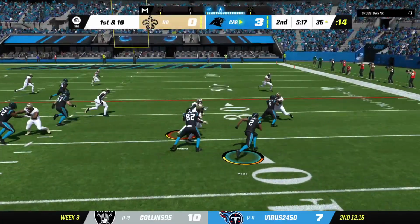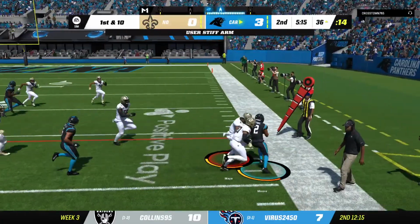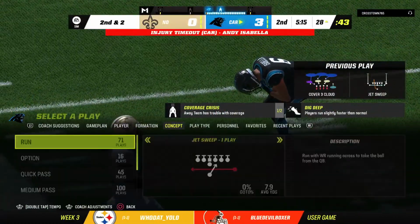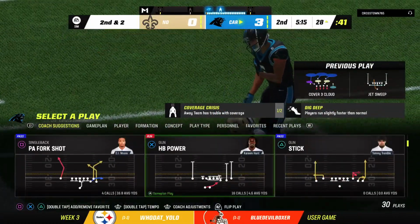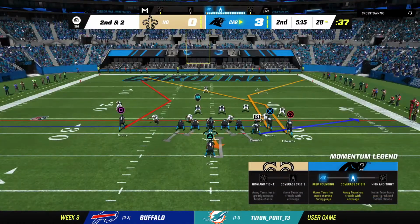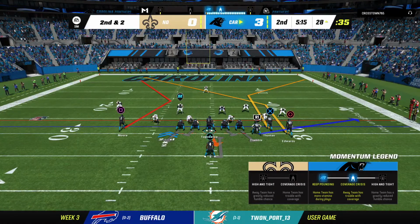On the jet sweep, here comes Moore. And he is out of bounds inside the 30. But now he appears to be in some pain. While they come out and take a look at him, we will step aside for just a moment.